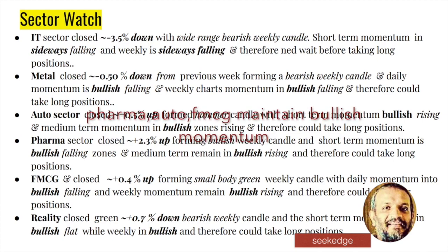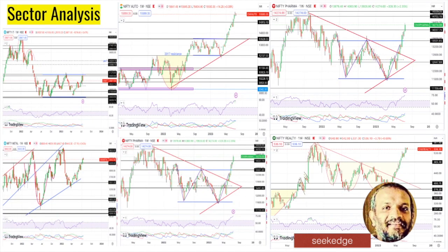Metal and realty also got hit, but very mildly, less than 1%. Momentum remains bullish in metal and realty on both time frames, short term and medium term, although they got hit slightly on price in the moment. Autos moved 0.5%, pharma moved 2.3%, and FMCG moved slightly, flattish, less than 0.5%. So overall, bullishness is seen in auto, pharma, FMCG, and metal and realty also. But in the IT sector, we have to stay cautious for some more time. Across the sectors, bearishness has not appeared yet. That's something we can be confident about.